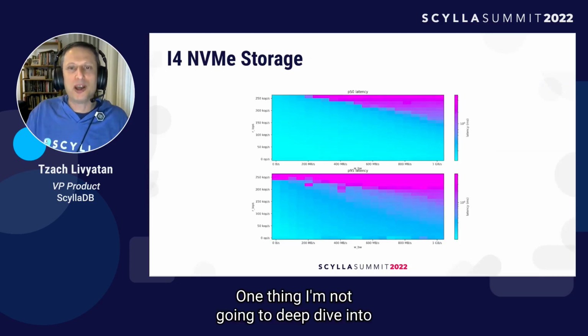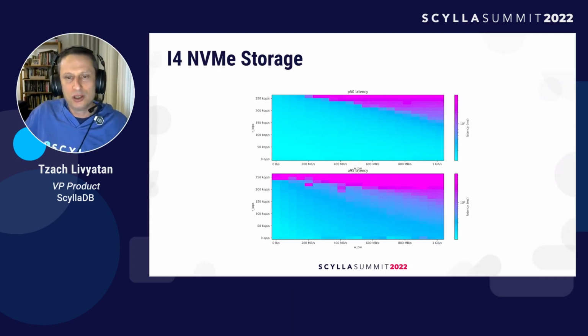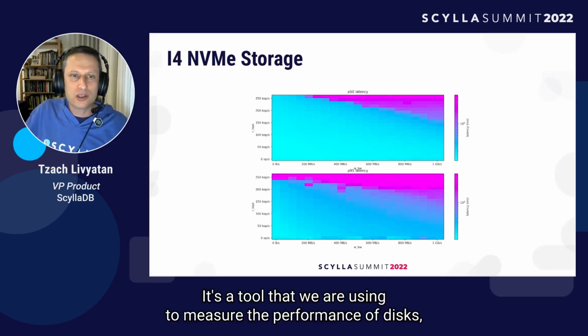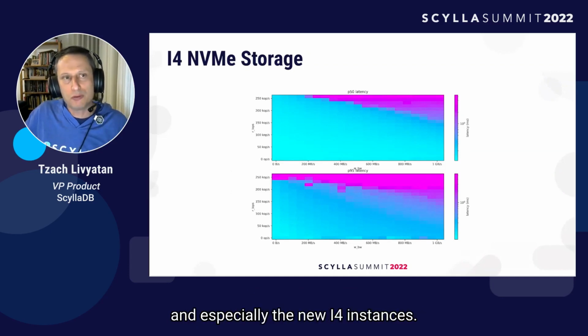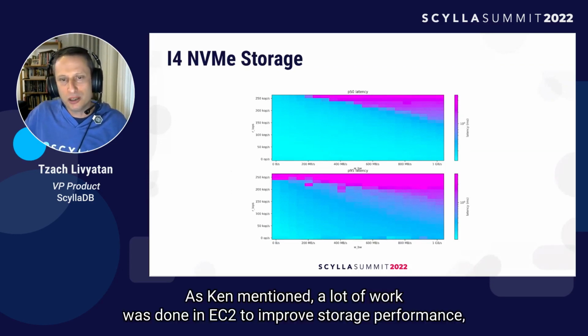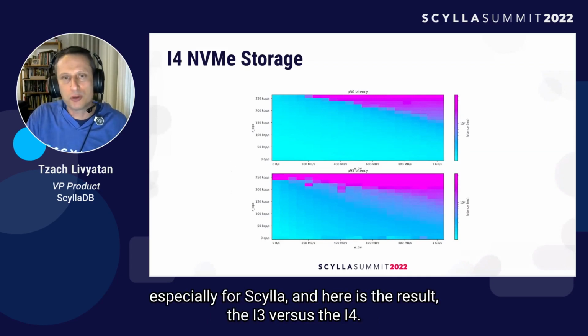One thing I'm not going to deep dive into, because I don't want to steal the thunder from our CTO Avi's presentation, is a tool that we call Disk Explorer. It's a tool that we use to measure the performance of disks, and we use it with EC2 and with other clouds. Spoiler alert: the performance of AWS is superior, especially the new i4 instances. As Ken mentioned, a lot of work was done in EC2 to improve storage performance, and this Disk Explorer tool really shows that it shines, especially for Scylla.